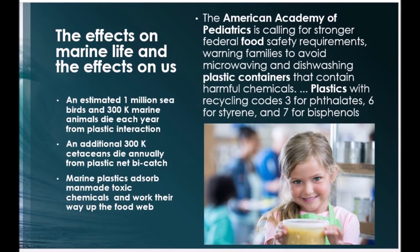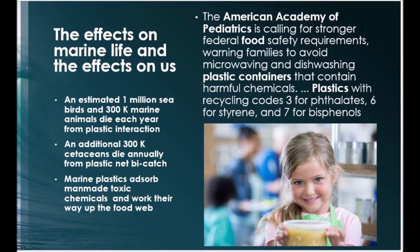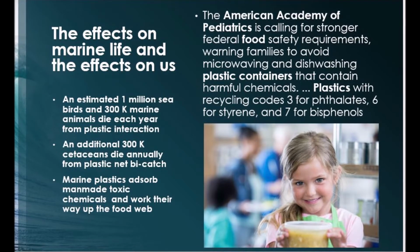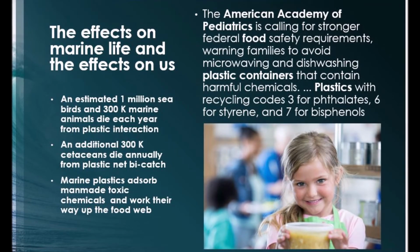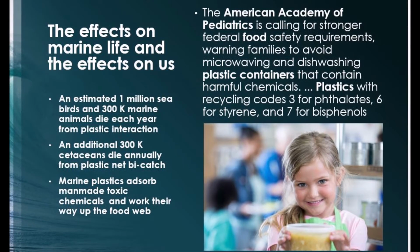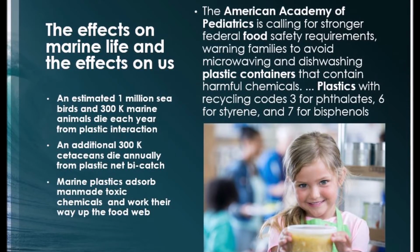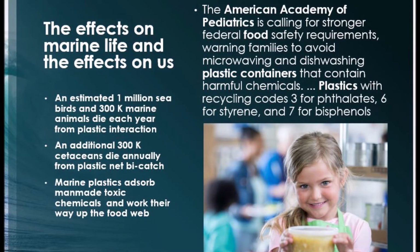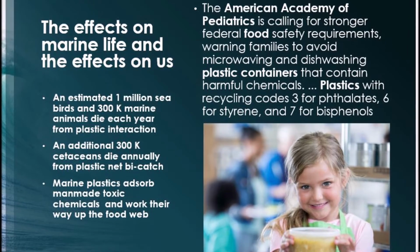Now, the other side of the story is, of course, we're eating and drinking out of these plastics. And if we don't care what's happening to the environment or what's happening to marine life, we might really want to care about what's happening to our children. So according to the American Academy of Pediatrics, they came out with a report that 600 pediatricians signed, basically saying that we are polluting our children with some of the chemicals that are in certain plastics. And what the side effects from these compounds that they report are diabetes, obesity, cancers, behavioral disorders, reproductive issues.